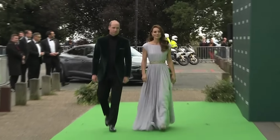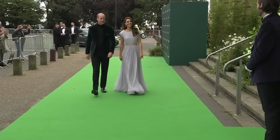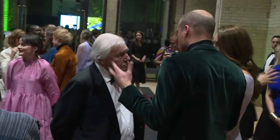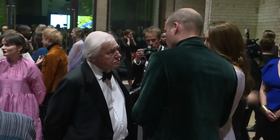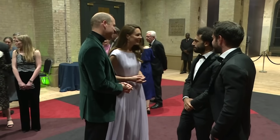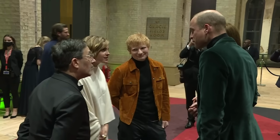William and Catherine have inherited the royal family's love of and concern for the natural world, with the Prince of Wales being patron of several conservation charities. In 2020, Prince William launched the annual Earthshot Prize, an initiative to find and reward innovative solutions to combat climate change.